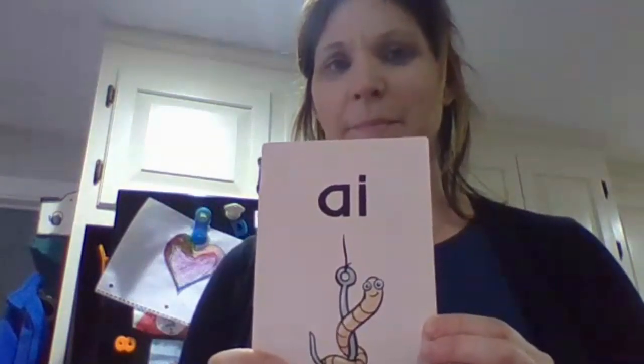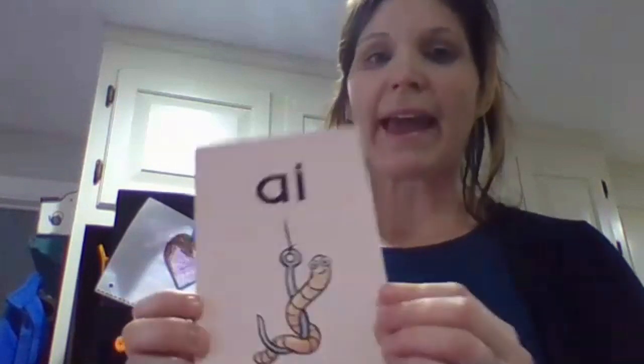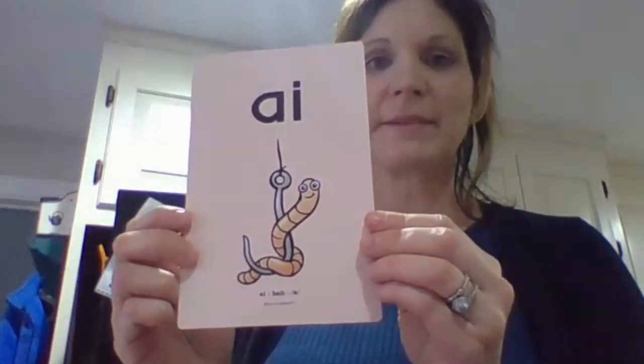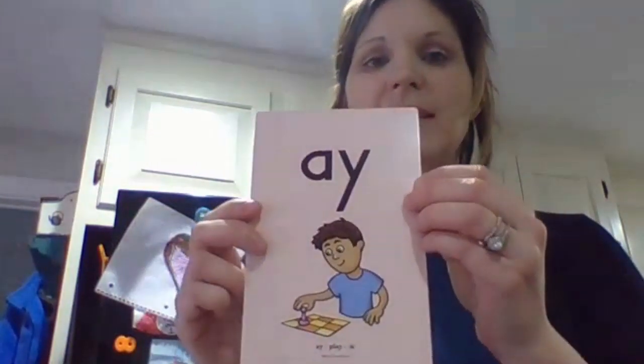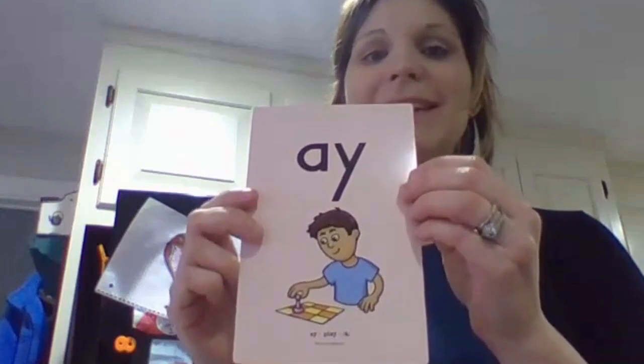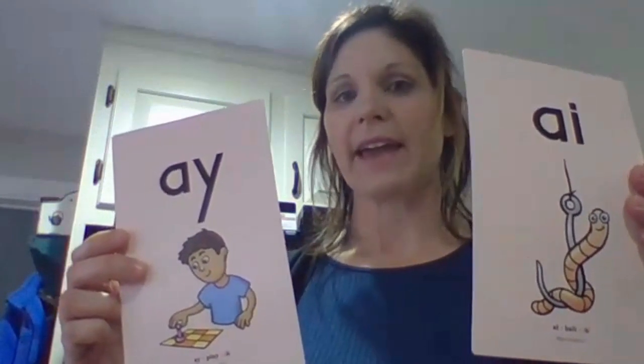So here's the first one. Notice how there's an AI working together as a team. So this vowel team says A. Let's echo it back. AI, beat, A. And then there's one more. See these two letters working together as a vowel team? This team says AY, play, A. So two different combinations, but they make the same sound. They both say A. So you ready to do some word work with me and figure out some tricky words with these vowel teams?